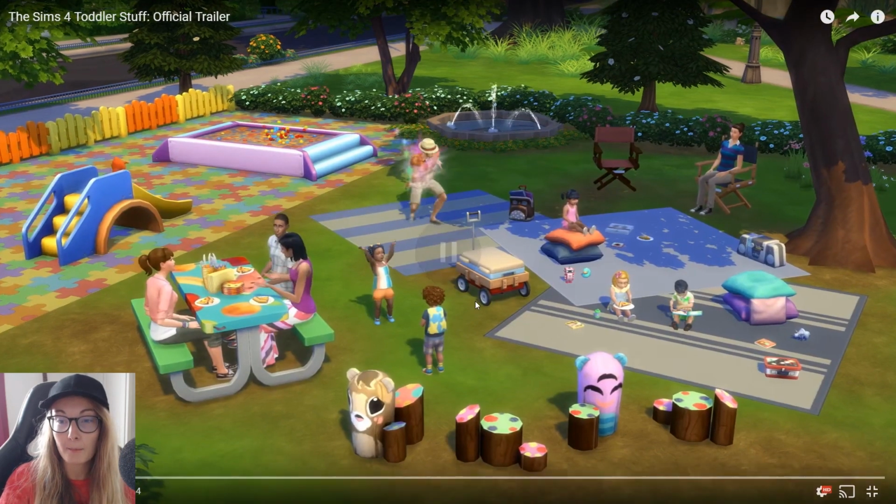Then these are probably the majority of the items we're gonna get. Yeah, I'm really not too sure what this is. I feel like it might be a stepping stone thing. Maybe it's just for decoration, because I feel like toddlers would not be able to do that as stepping stones. I feel like they're a bit too far apart.